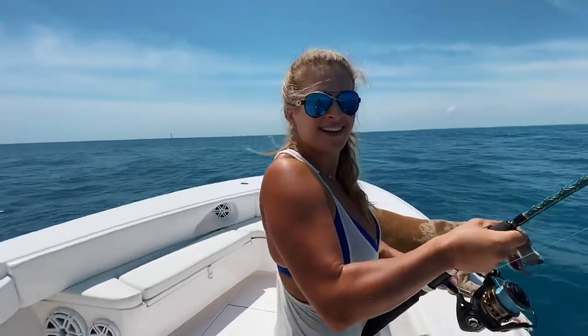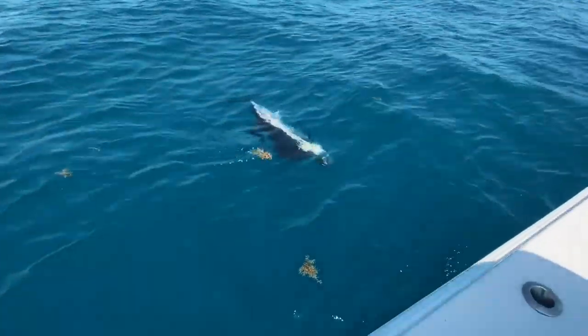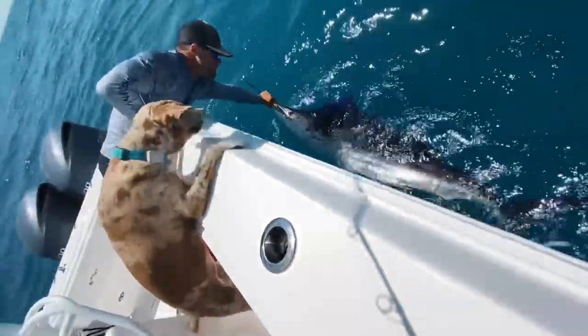Tired. First caught sailfish on the Contender. Woohoo! Alright, let's see if we can put our hands on it. Let's kind of go through surface. Alright, right there. Woo! That's what you call a beautiful sailfish.